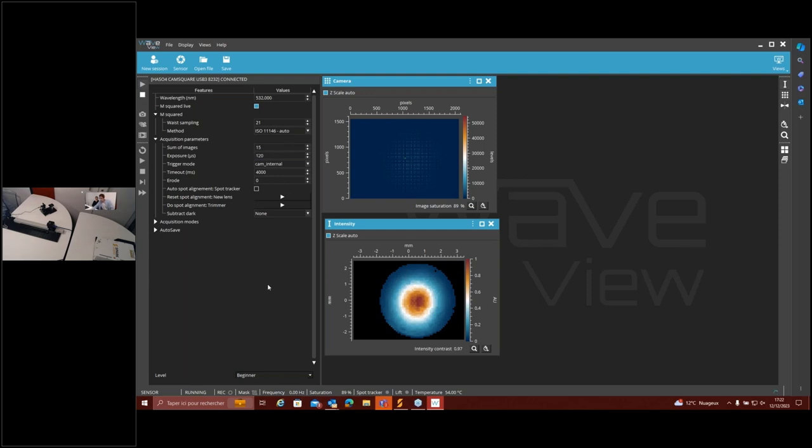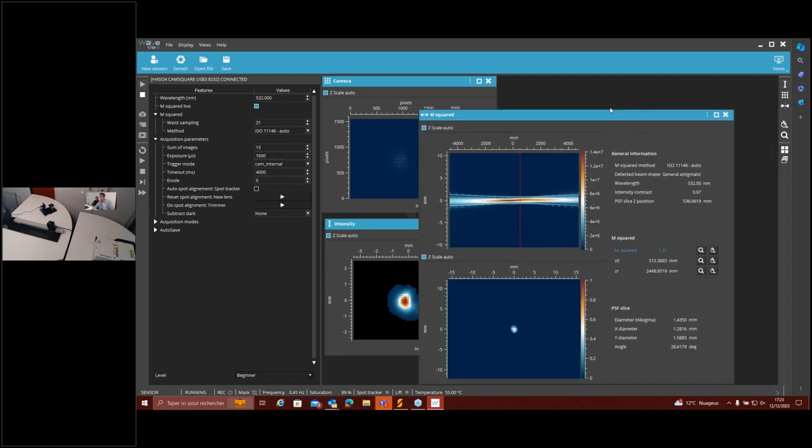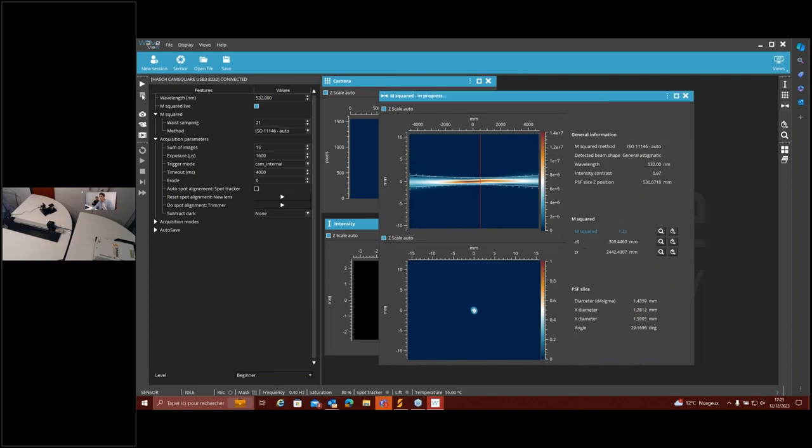Okay, so you can see that the beam is smaller, 1.3 millimeter in the measurement plane, and we need to optimize the saturation value. To do so, I will go to 1.6 millisecond, wait a little bit, and now we have a good camera signal, so we get an accurate intensity map, and probably we can get the M squared measurement.